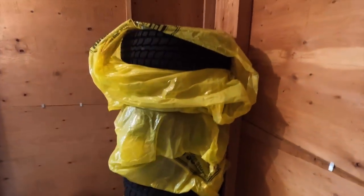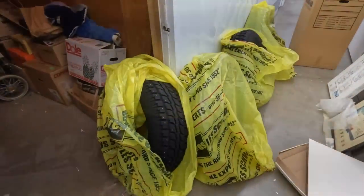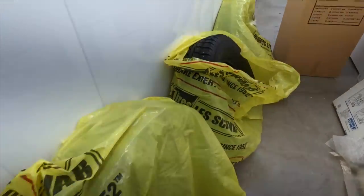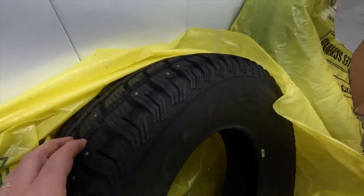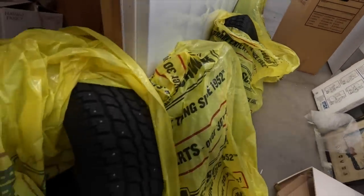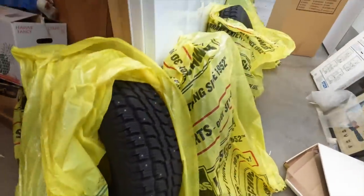In fact, there's two sets here. Look at the tread on those. So that probably pays for the unit right there, guys. I mean, look at the tread on those. Wow. You hardly ever find beautiful tires in units with still a lot of tread, guys. That is beautiful. There you go. And there's no cracks or anything on them.